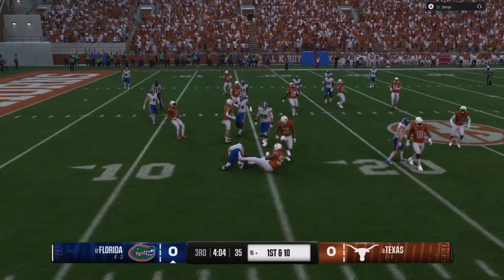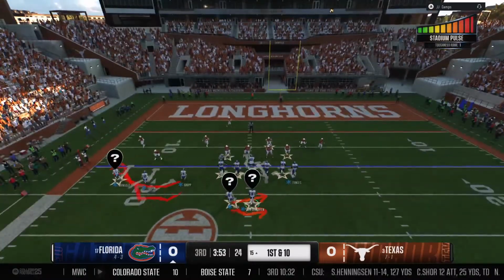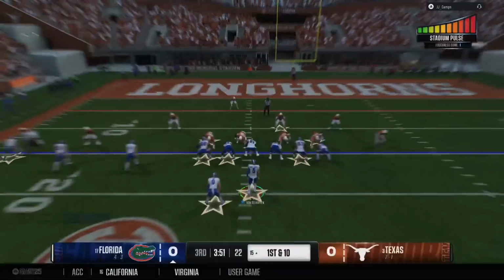Anytime you like to run the toss play successfully, that means you're going to have to win the battle on the edges. That means you seal the edge and let your back get to the corner. They got it done there.